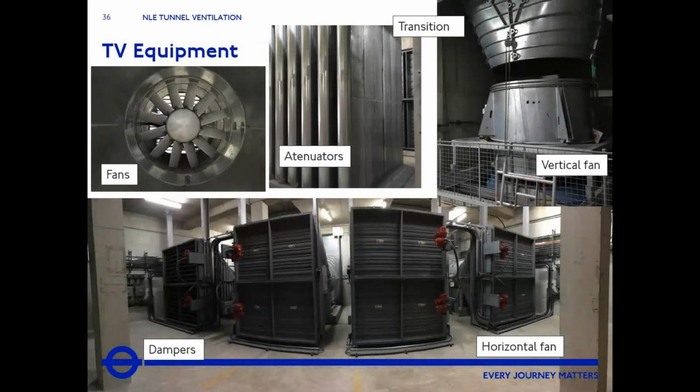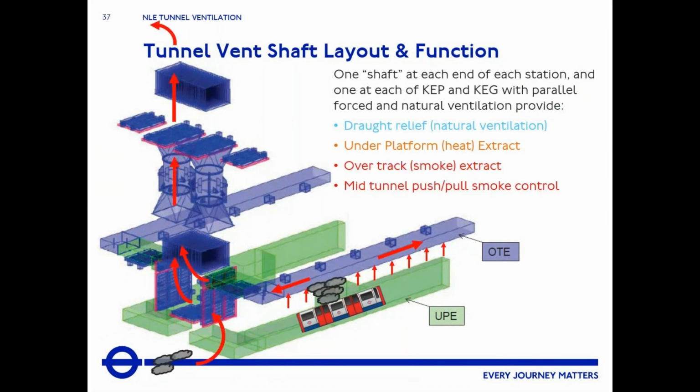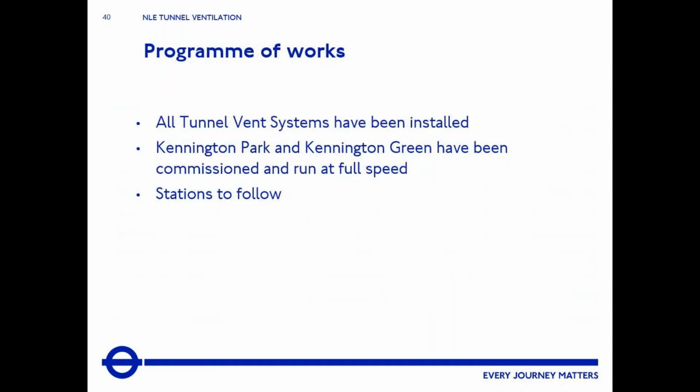My main point, as Suresh just skips through this, was that we're installing a modern tunnel vent system, which, when you compare to existing London Underground systems, is way above what we have at the moment. But this is what you need to do to achieve a compliant ventilation system on a new railway. And if we had the space and capacity on the existing London Underground, it would be wonderful, but we don't.